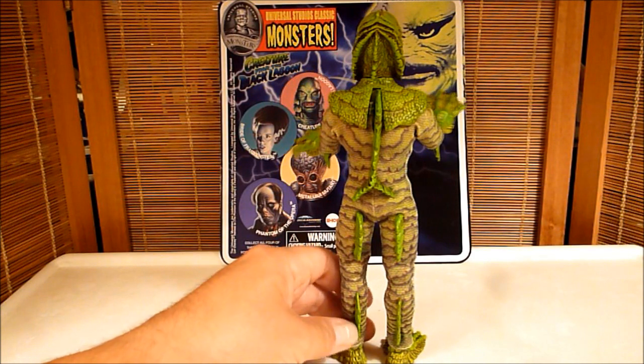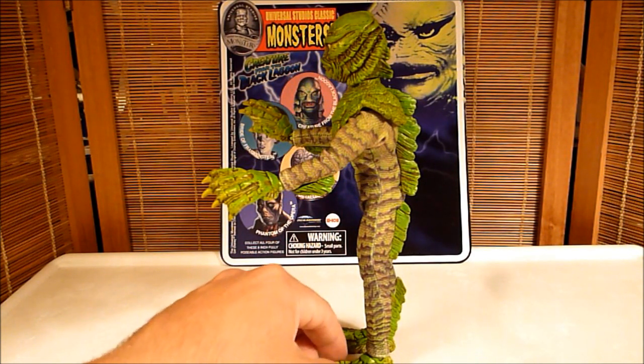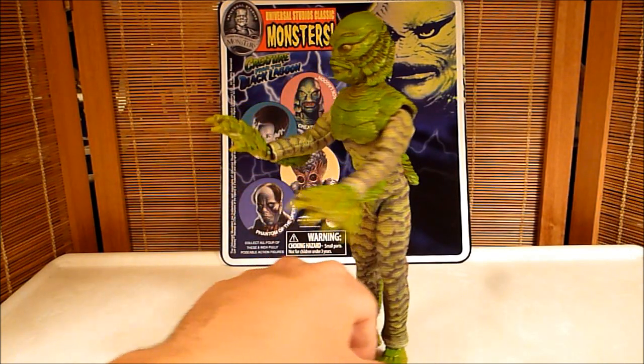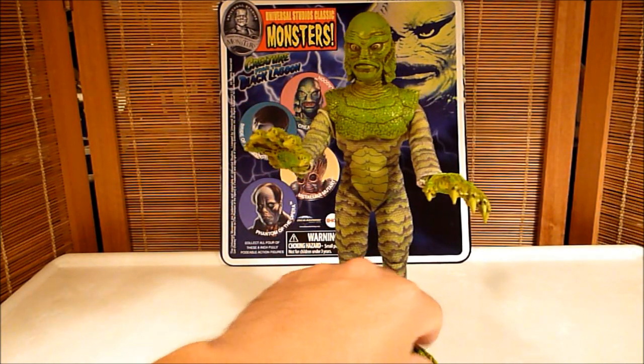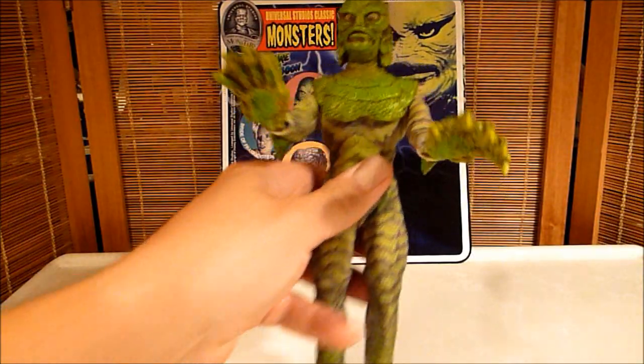I would have to say one thing I can say as an adjective. You know, recently I reviewed the Spawn Mandarin figure, and I repeatedly used the term beautiful, beautiful, beautiful over and over. And I'll have to say that when it comes to these Mego figures, I'll have to use the word fun, fun, fun. All right, well, let's get into the articulation a little bit here.